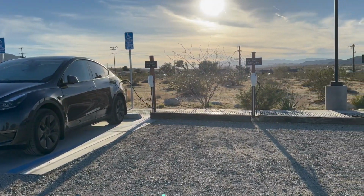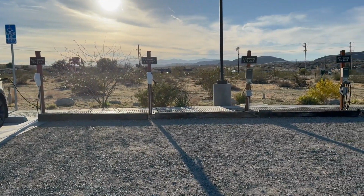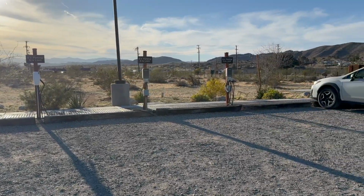Autocamp has 5 EV charging stations, and there were always spots available during our 2-night stay.